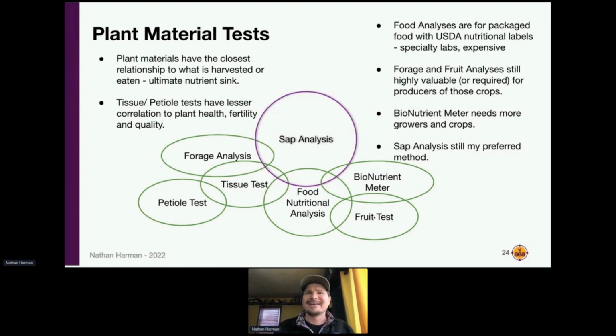But in a food nutritional analysis, that's for the most part like the USDA labels that you'll see on packaged food and would not make sense for most farmers, and tends to be very expensive. What I will say is that petiole tests and tissue tests, we've pretty well disregarded. Just don't see a lot of correlation with plant health, fertility, quality. If you want that kind of information, Sap Analysis is the place to get it, and pulls in, again, the end result of a lot of other kinds of testing.